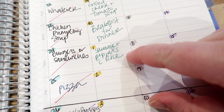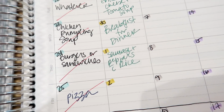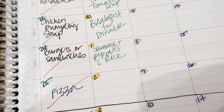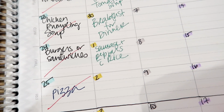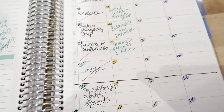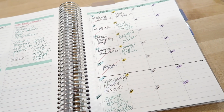And then Thursday, I thought I would do sausage and peppers with rice. I can kind of customize this where I make rice and sausage and peppers and different toppings, and everyone can kind of make their own bowl. So we'll see how that works. So not like a super specific meal plan for this week, but I have lots of options, and at least I have some sort of a plan. So that is what we're planning for this week.